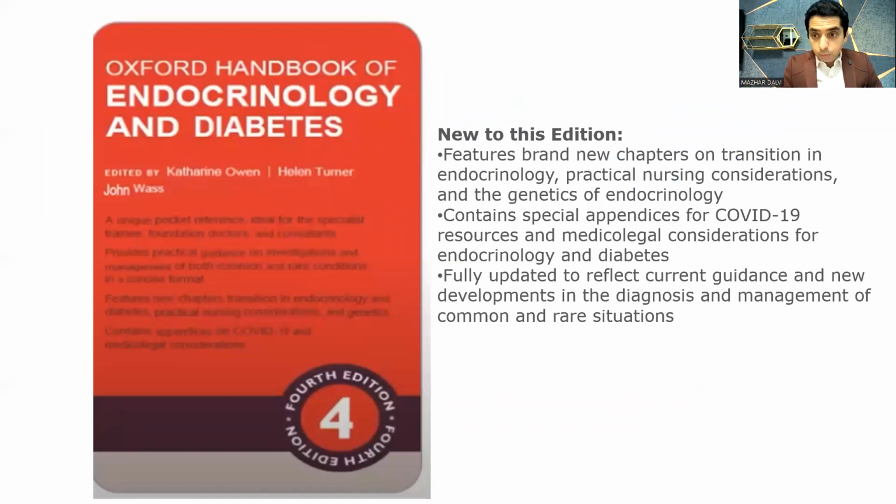Coming to the book which you need to study by heart, it is the Oxford Handbook of Endocrinology and Diabetes. The fourth edition is the one to read through, because that's the updated one with all the current guidance and the new developments in the diagnosis and management of common and rare situations. Also, it contains some information about COVID-19 and its aspects related to endocrinology and diabetes. There is also a chapter on transition endocrinology and about the genetics of endocrinology.